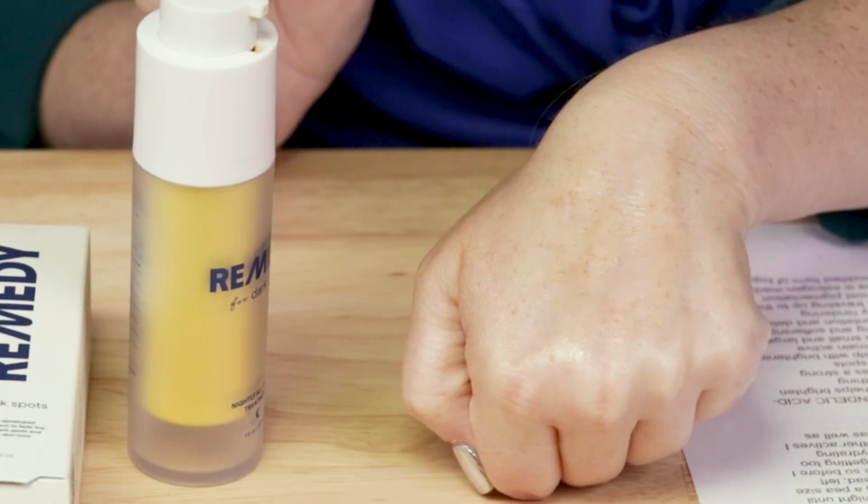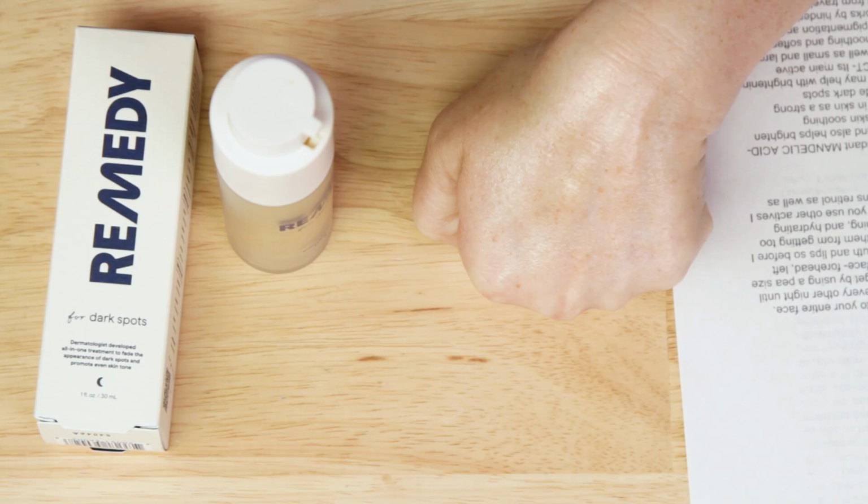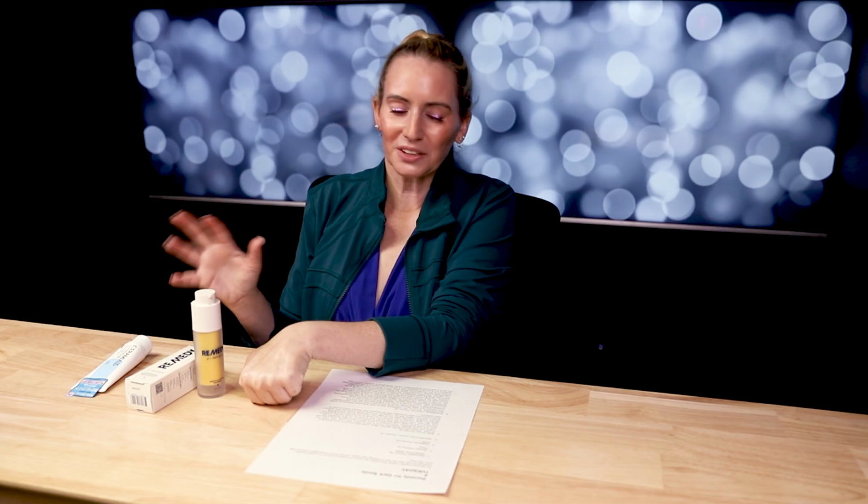So I apply this at night after cleansing and my water-based serums, and then I apply my moisturizer, sleeping mask, snail cream, all that stuff. No issues with that. Pretty easy to use. I probably wouldn't recommend using it during your morning routine just because it has so many other ingredients in here which can affect that somehow.